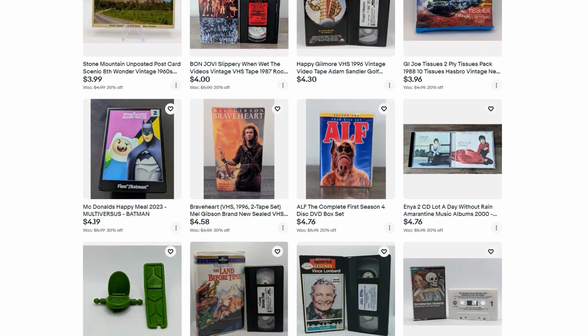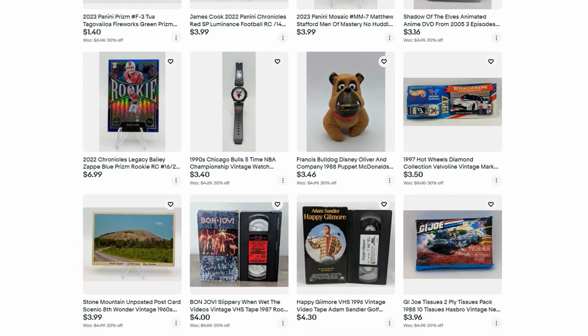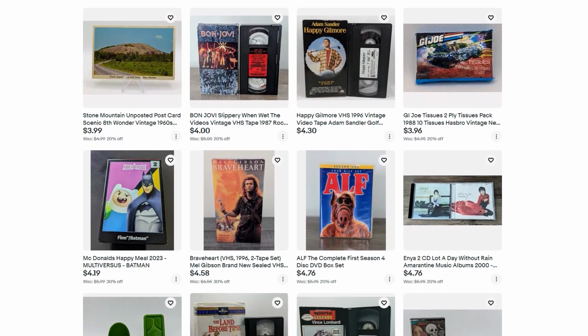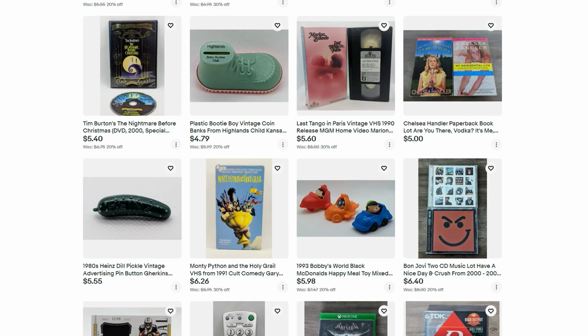Again, if you want to sell McDonald's toys, it's good to lot them up or at least get the full set. And then somebody might just buy the full set. They rarely buy just one, I find, unless it's something special, right? And maybe that is rare, I don't know, but it probably wouldn't be down here priced $6 if it was, or $4, whatever it was priced.